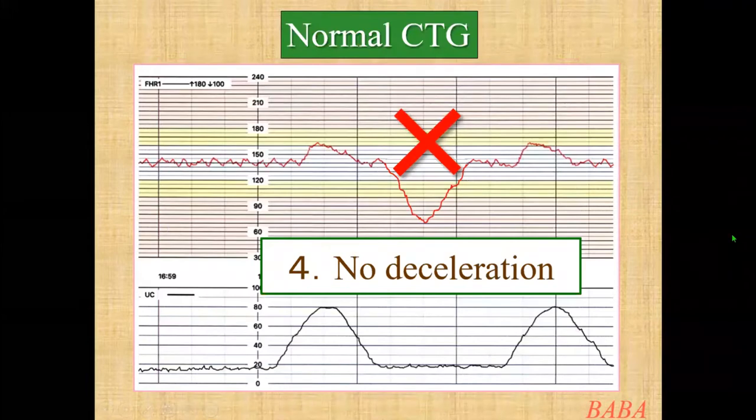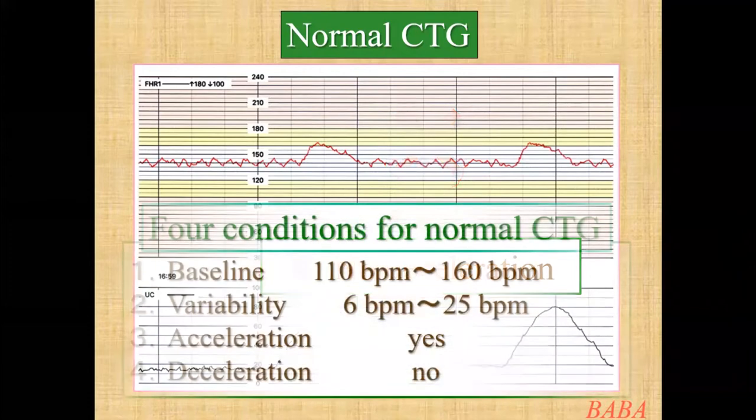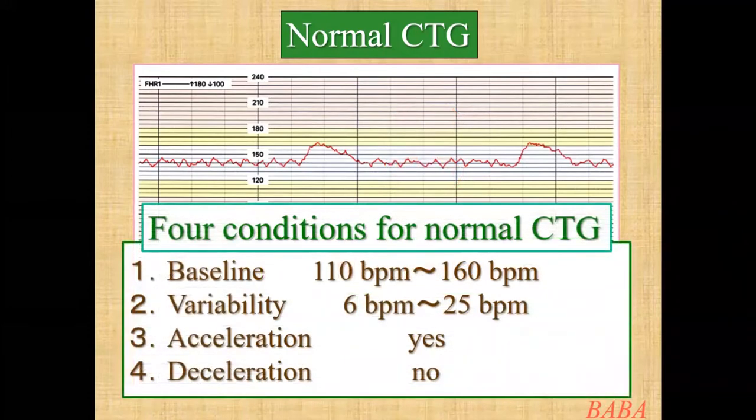The fourth condition for a normal CTG is that there's no deceleration. I will talk about deceleration later. To summarize, a CTG is considered normal if it meets all four conditions. Baseline is between 110 and 160 BPM. There's moderate variability, that is, amplitude between 6 and 25 BPM. And there are accelerations and no decelerations.